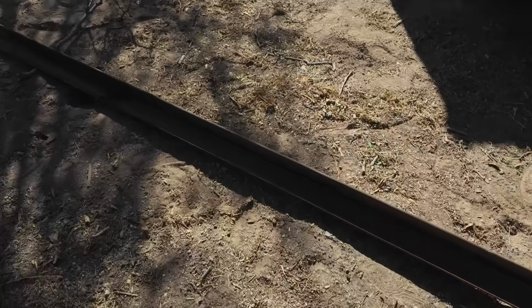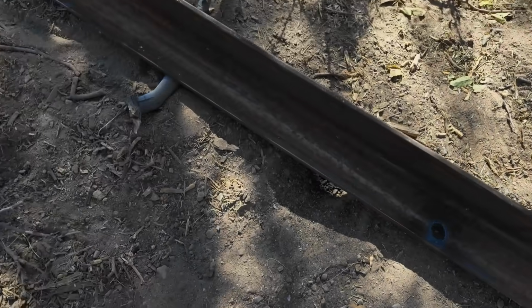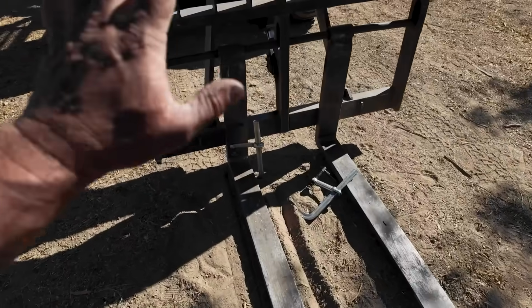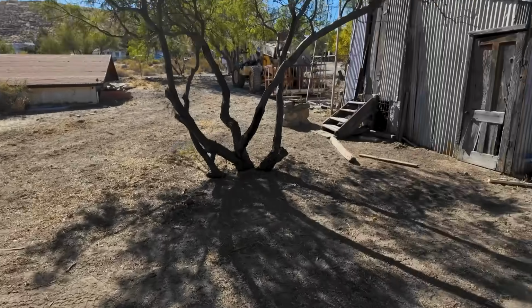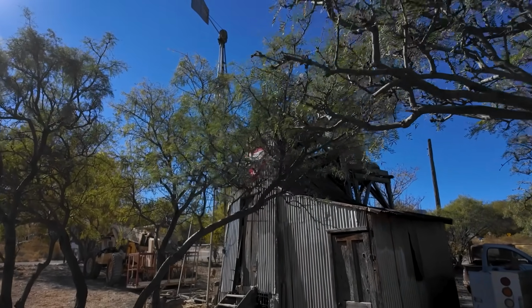This is our little jib pole we're making. We got a hole here to go in the fork. And then we're going to bolt it onto here, clamp it down, and then we can extend basically our fork extension another, I think it's about 16 feet to pull the top of the motor off the windmill.